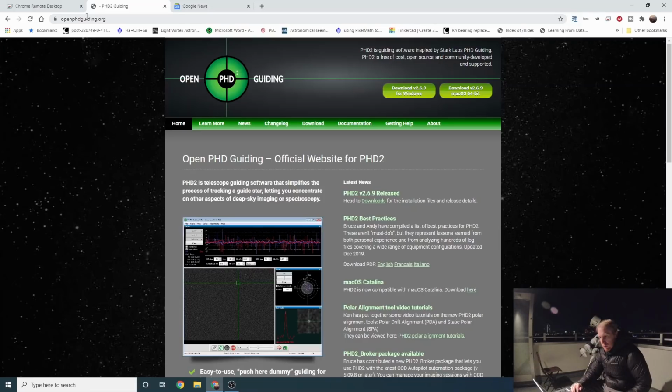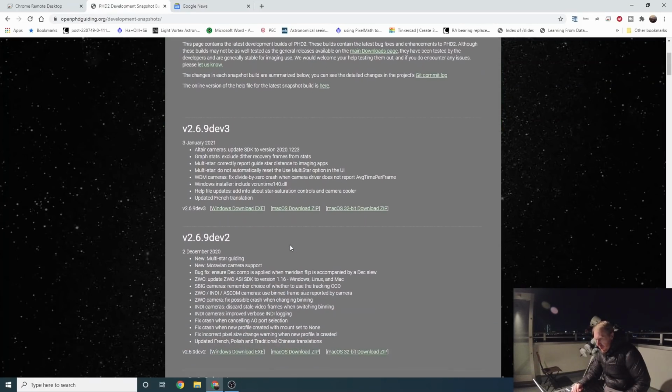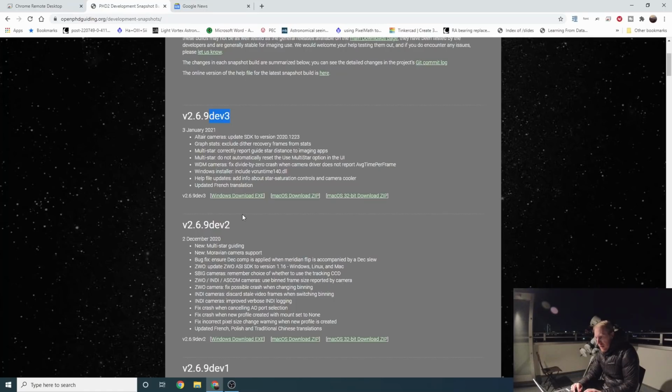So let's have a look at how to get that. First things first, you want to go to the PHD2 website, openphdguiding.org, and in there you just want to go to the download section. Under the download section, you have the development snapshots. If you go to those snapshot builds, you'll see that the latest is Dev 3. And as of Dev 2, you have a single line in the release notes that says new multi-star guiding. It's a single line. It should be in like font size 77 with stars all around and fireworks, because it is a major feature and it is absolutely amazing.